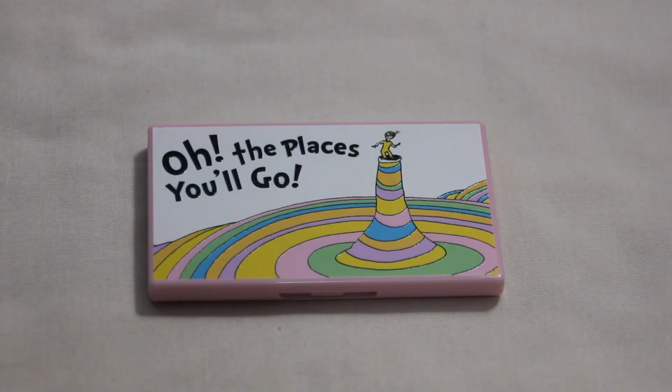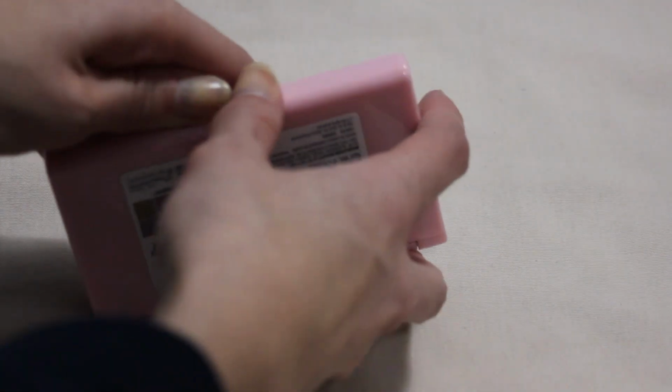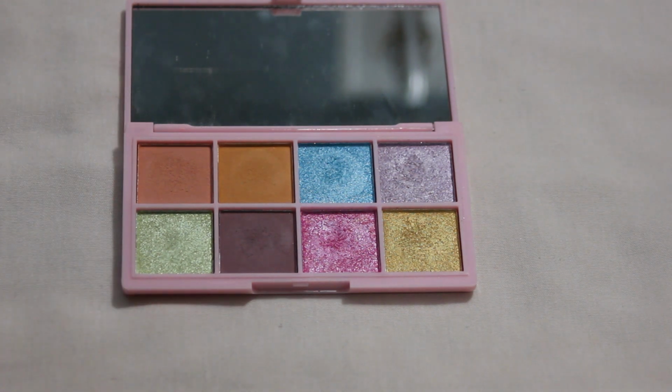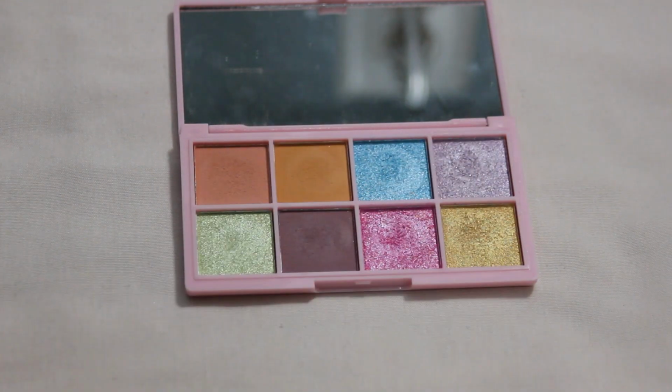Alright, probably the palette I am the most excited for is my Oh the Places You'll Go palette from I Heart Revolution. There is something about this palette that I've just fallen in love with, and I am so happy that it has been brought into this project. This is one, even though it is a little bit more of a springy, summery palette, in my opinion, it's one that I will have absolutely no problem reaching for, just because I do love it so much. It is probably in my top 5 palettes. Just something about this is just absolutely stunning, and I love it.